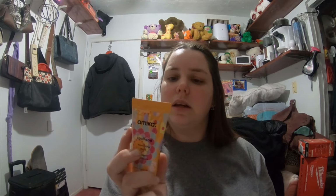Another product in the box, and you get quite a bit in here actually, is another Amika product. I've been finding myself gravitating to the Amika products. They seem to be very nice. I have the Supernova in a trial size for their leave-in conditioner. This one, however, let's see what it says. This one is, well, let's just read it off here. That'd be easier. Soul Food Nourishing Mask.